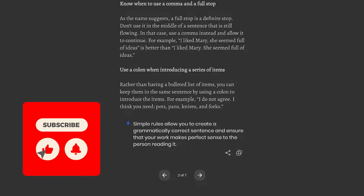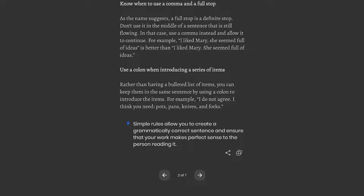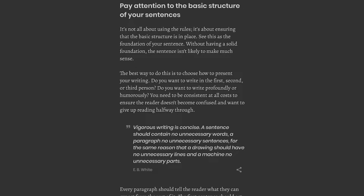Use a colon when introducing a series of items. Rather than having a bulleted list of items, you can keep them in the same sentence by using a colon to introduce the items. For example, I do not agree, full stop. I think you need, colon, pots, comma, pans, comma, knives, comma, and forks. Simple rules allow you to create a grammatically correct sentence and ensure that your work makes perfect sense to the person reading it.